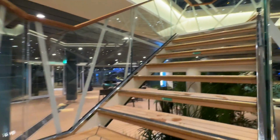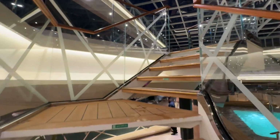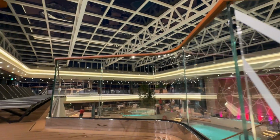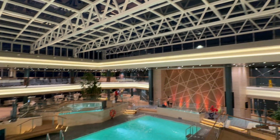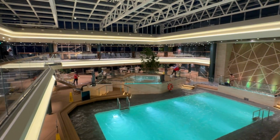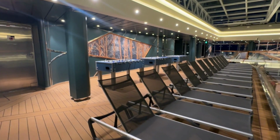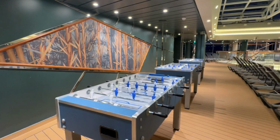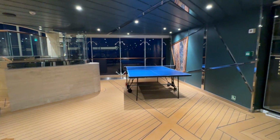This dome area is 2 floors high, so if we head up these stairs, we can have another look at the pool from up here. On each side of the pool there is a hot tub, and then there's another further hot tub on each side over at the side. It does get quite busy here. There's also outdoor pools, but this indoor pool does get a little bit busy, particularly on a cold or rainy day. But there's other things you can do here as well. We've got several football tables which are popular. There's table tennis over here in the corner.